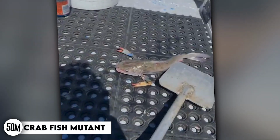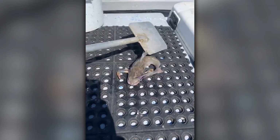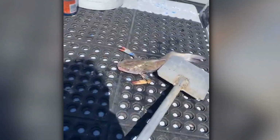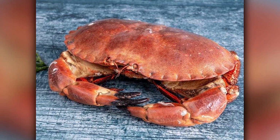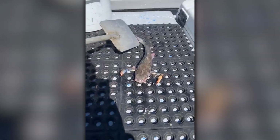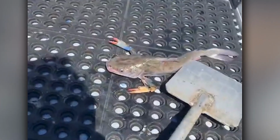Crabfish mutant. A fisherman found an odd fish that suddenly jumped onto the deck of his boat. It had whiskers like a catfish, but the strangest part was that it also had claws, similar to those of a crab. People started calling it the crab catfish, but others disagreed, suggesting that the claws might have been purposely attached. The unusual appearance left many wondering if it was a rare creature or if someone had altered it.